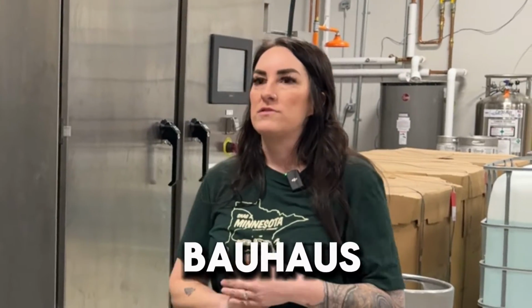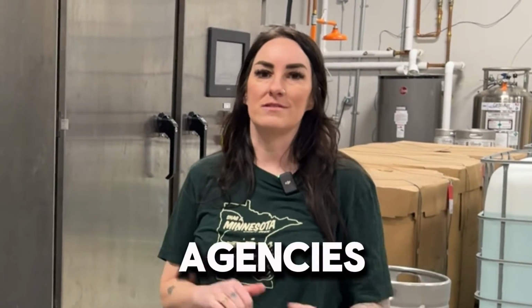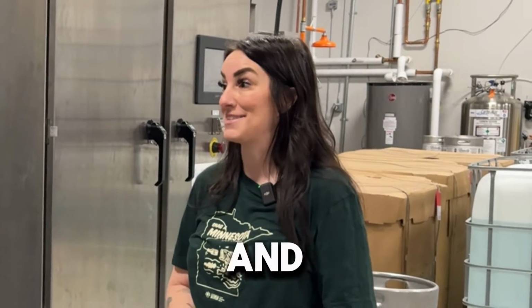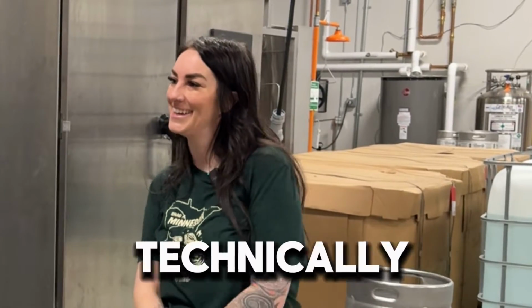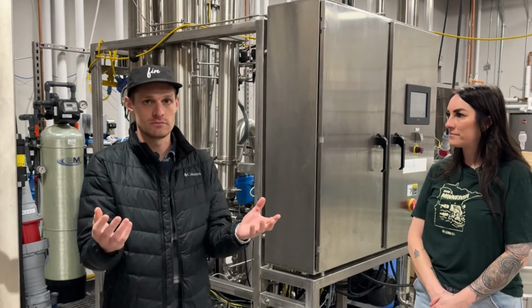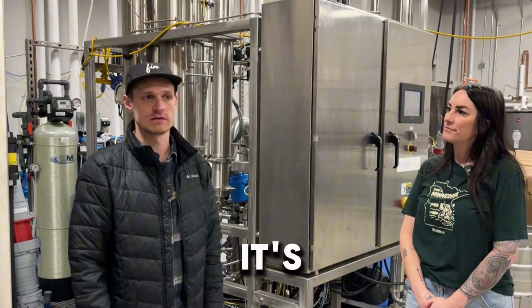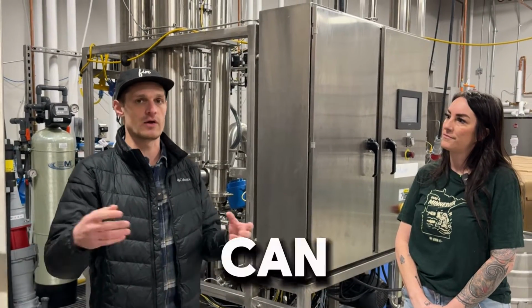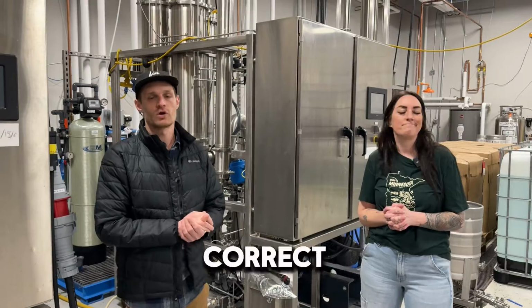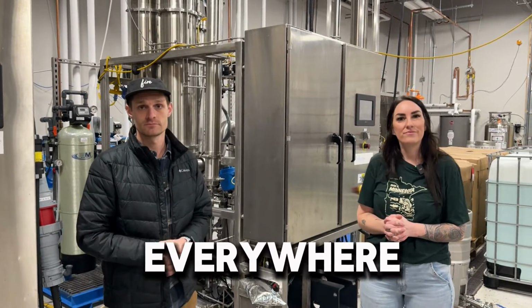Yeah, and I know Bauhaus worked with their legal team and their insurance agencies to come up with this. However they did it, they did it the right way, and it's amazing. It's technically just adding THC to any non-alcoholic beverage: orange juice, lemonade, really anything. As long as it's a beverage that doesn't contain alcohol, it can also contain that cannabinoid. Correct. With alcohol, that's illegal across the entire federal system, everywhere. So that could be the future.